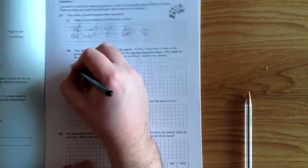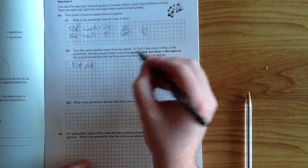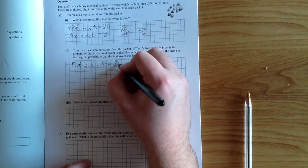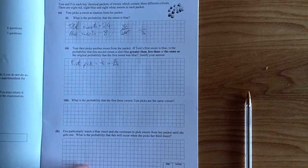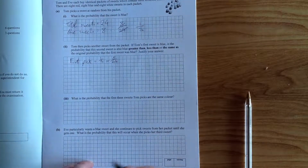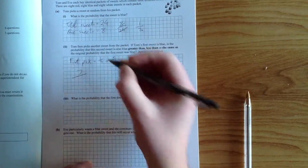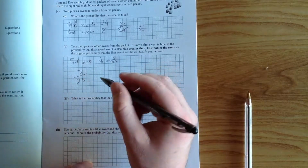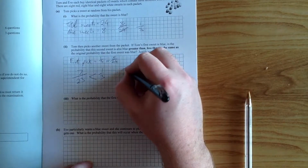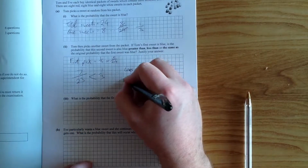Okay? So, first pick is 8 out of 24, or 1 over 3. How many sweets are left after the first pick? Well, there are 23 sweets left after the first pick. So, how many blue sweets are left? 7 out of how many? 23. And 7 out of 23 is less than 1/3. Therefore, less chance on second pick.